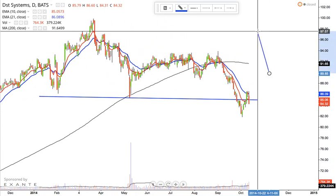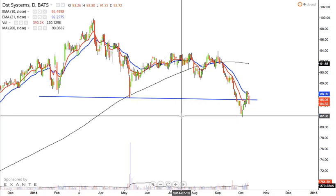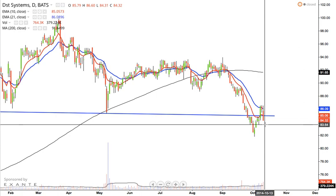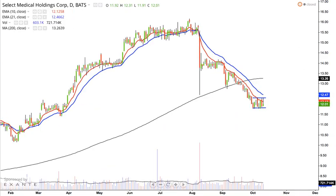The stock also broke down. I don't know why I keep on adding two trend lines to everything. Sorry about that. It violated previous support, broke above it, and now is broken down again. So I feel like this is a very promising short.